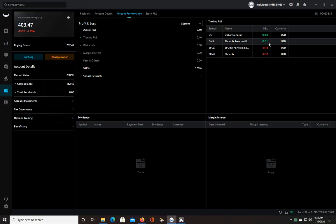So it's up 11 cents on that, but down 37 cents on FENG. So it looks like I'm down 26 cents for the day. So not terrible. And you see my buying power here is up from where it was yesterday quite a bit because I deposited $50 in the account because I want to take 8% position size on each trade.